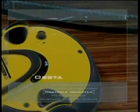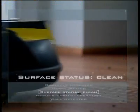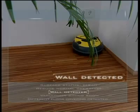Contact sensors detect obstacles. With its intelligent dirt recognition sensor, the Robo-Cleaner adjusts itself to suit the degree of soiling. The Robo-Cleaner gets into every corner and finds its way out again.